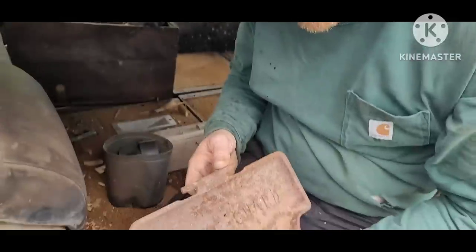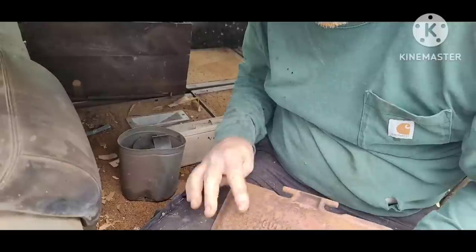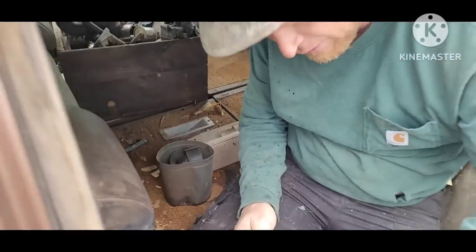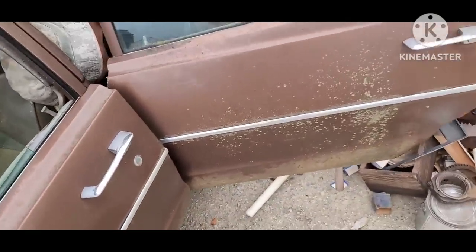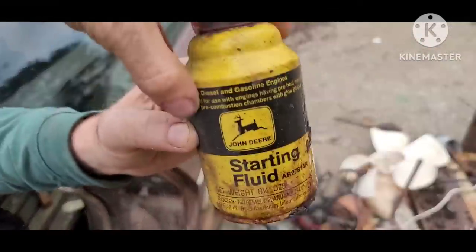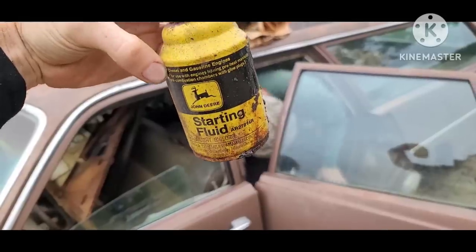It's your smoke guard. What? Is that off a tractor? It's actually pretty light for a tractor. If you want to leave that in there, I'll just put the camera in. Well, then I'm going to leave all this. We'll get this crap out of the front seat. That's the mystery can down there that you just picked up, the little can. John Deere starting fluid. That'll go up on the wall of cans at the shop.